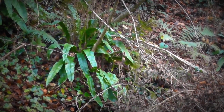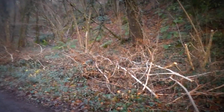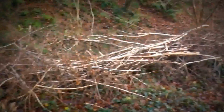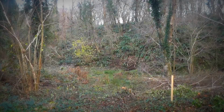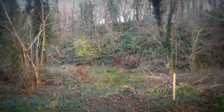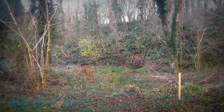We haven't really had a hard frost yet. There's a lot of coppiced wood just laid on the ground here. I think what people do, they leave it all for the pheasants. There's someone made an old 10-gallon milk churn into a pheasant feeder. And along the back there, under where the road is, it does look a bit like there might have been an old railway along there. I'll have to have a look on the map when I get home.